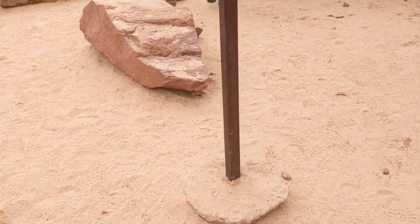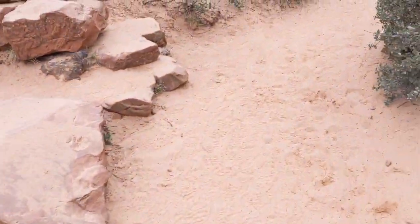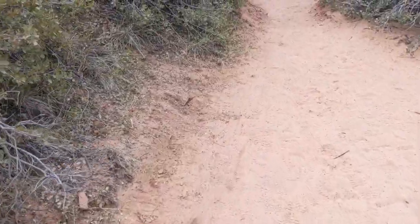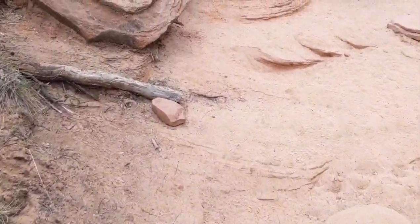So we are about 2 miles, a little bit more, and this is where a lot of people stop. If you have a fear of heights, you still get incredible views here, but you may want to stop, and I'll show you more why in the video coming. But this has still been so beautiful. You see so many different views and it's a great little workout.